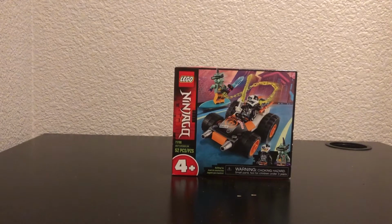I'm probably just going to get the armor piece for Cole on Bricks and Pieces or BrickLink once COVID-19 is away and it's all over. But apart from that, yeah, that's pretty much all I have to say about that set.